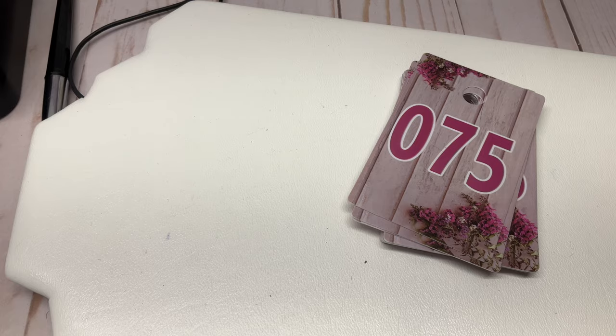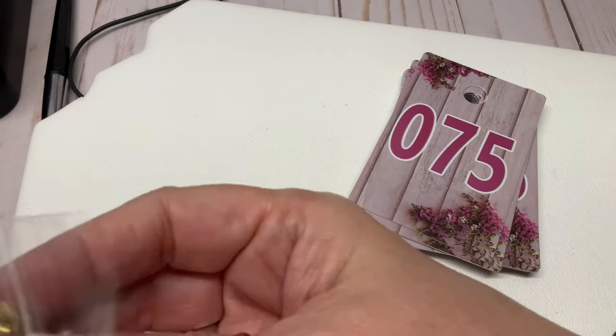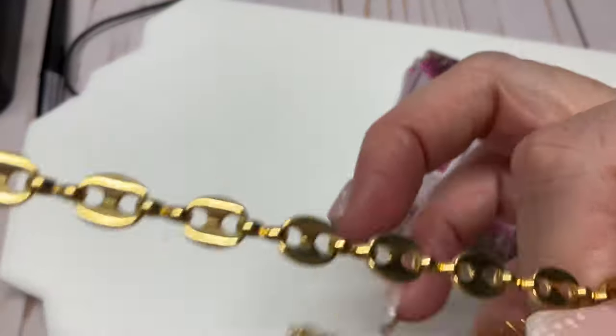Whoa. So I was going to try out this new system where everything has to go in a bag. Hopefully bags I can just drop in, but not like this.